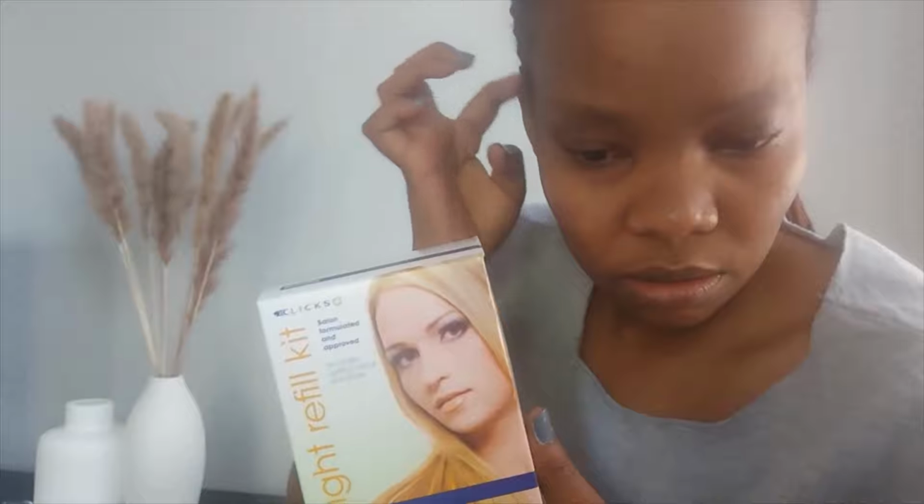Another thing that I got is this highlight refill kit. Did I tell you the price of this mousse? This mousse actually cost 132 rand. Things are so expensive. So 132 rand. Okay, so another thing that I got is this highlight refill kit, which was 70 rand, I think. Yeah, 70 rand 99, 71 rand rounding off.